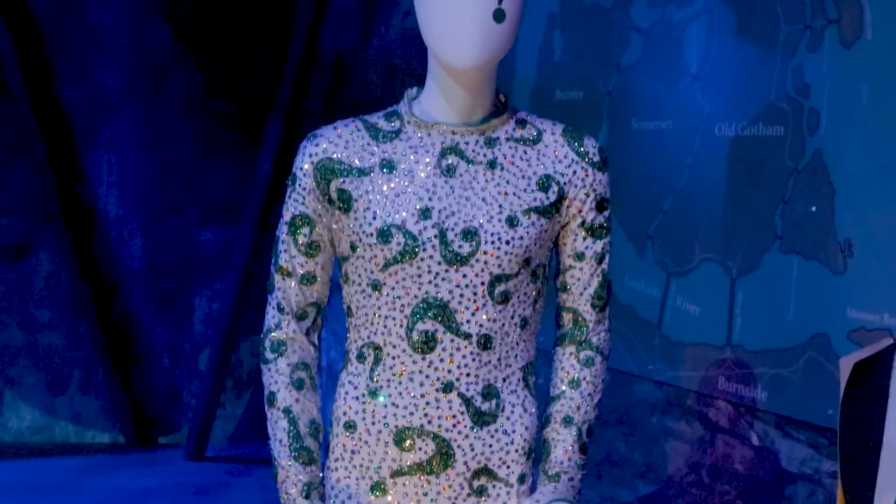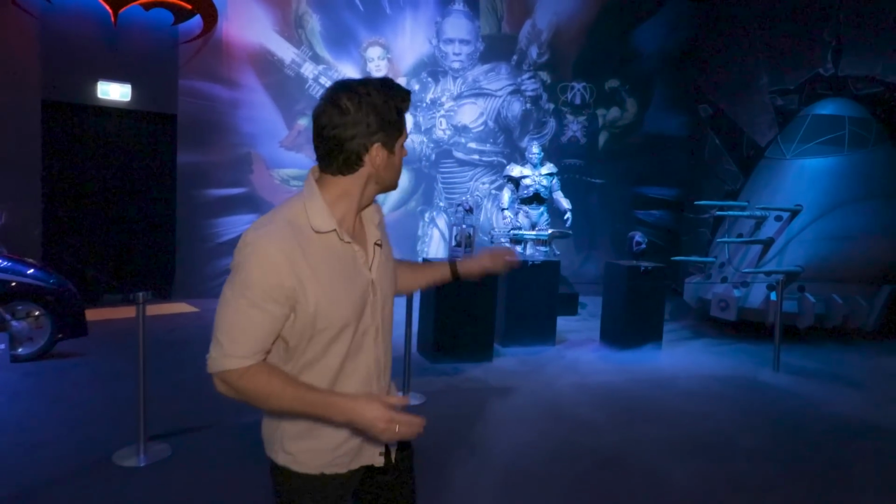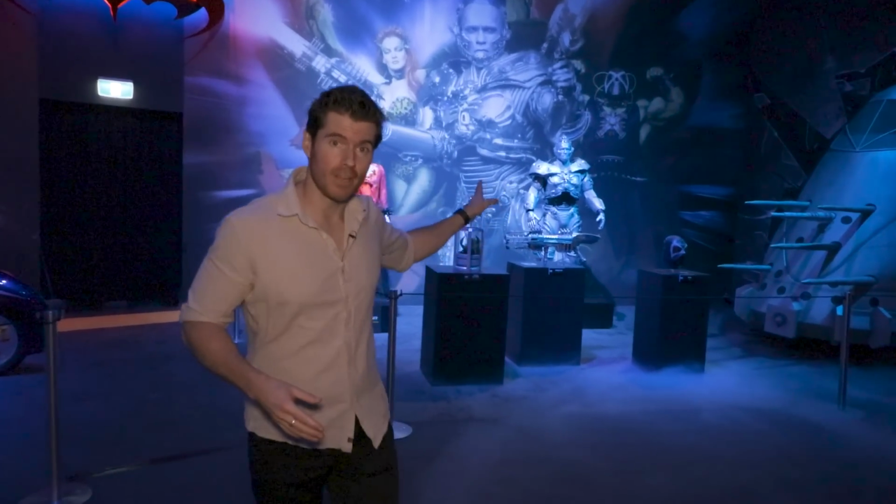Alrighty, we've checked out some Batsuits, we've checked out some beautiful cowls. Now we also have an array of some villain costumes. We also have Heath Ledger's Joker, Tommy Lee Jones's Two-Face, Jim Carrey's The Riddler, but there's one particular villain costume that I want to talk about as a bit of a bonus round, and that is Arnold Schwarzenegger's Mr. Freeze costume.